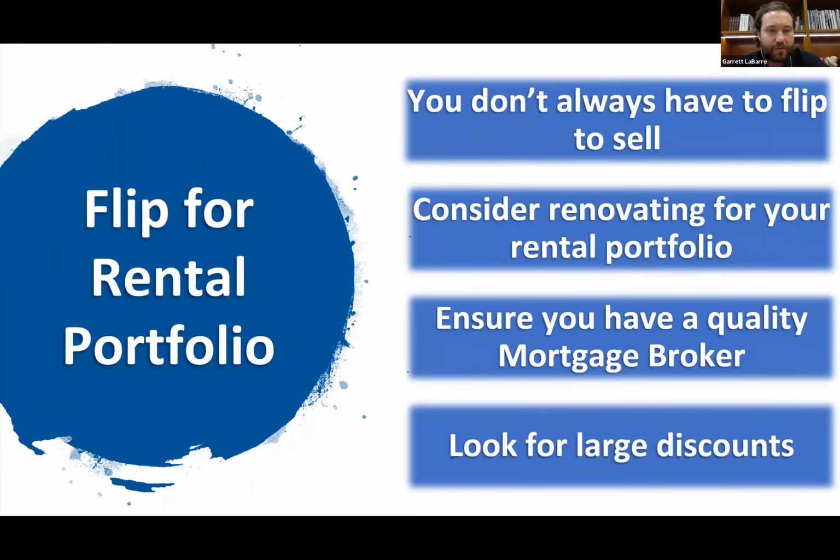Your mortgage broker will be able to set you up with the best rates to keep those properties in a rental pool. If you want to do renos to be able to suite properties, that can always be good rental income, so make sure you keep that in mind. It's something that we consider financing at Calvert. Ensure you find a quality mortgage broker, like I said, and look for large discounts. Let's go to the next one, Mel.